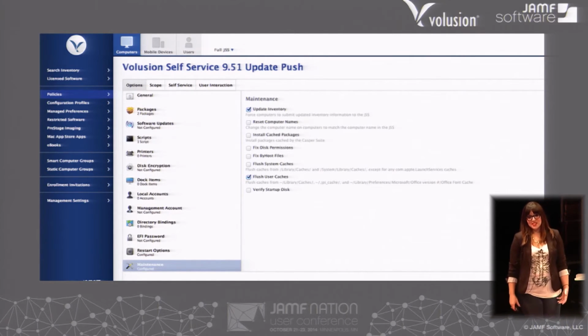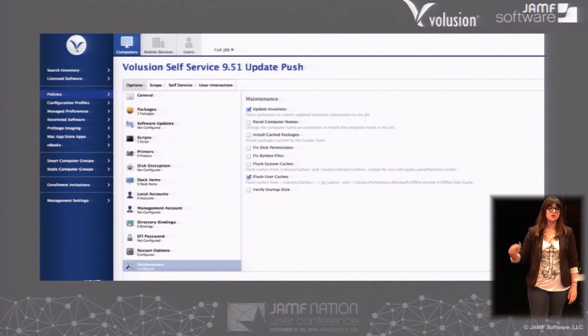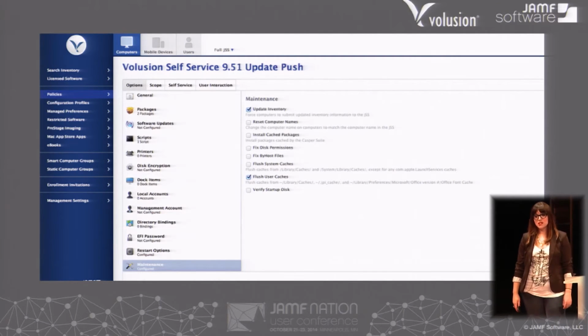The added benefit is that it'll clear a bunch of other cached data. Sometimes that folder gets to 2 or 3 gigs, and it can really impact the computer performance quite a bit when they're running a bunch of applications at the same time that are trying to talk to the cache for information. So clearing out that user cache when you send out a self-service update policy is probably pretty helpful to ensure that they're seeing what you want them to see.